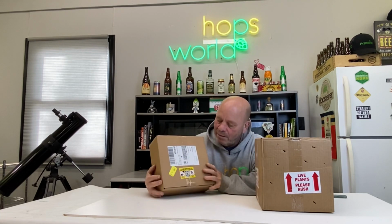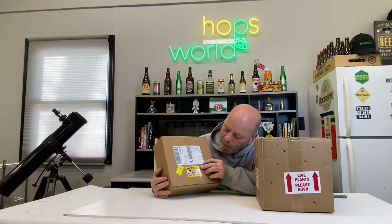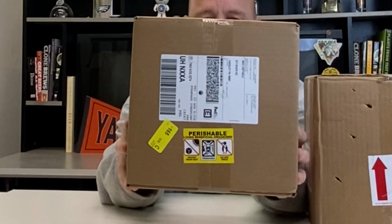Today, perishable living beneficial organisms. Can you guess what's in here? Well, we're going to open them up right now and show you what's in here.